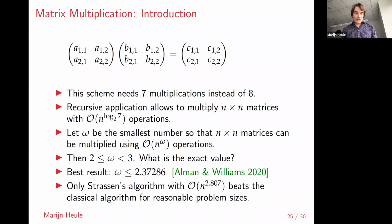The best value has been improved over time, bit by bit, sometimes with very tiny improvements. The best results so far are by Alman and Williams, and that is 2.37286. However, Strassen is still the way to go if you want to multiply matrices in practice. To get the lower bound, n must be bigger than the number of particles in the universe. So Strassen is still very interesting because it works best in practice.